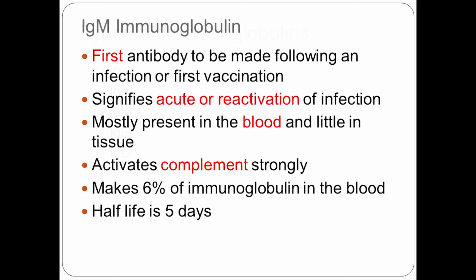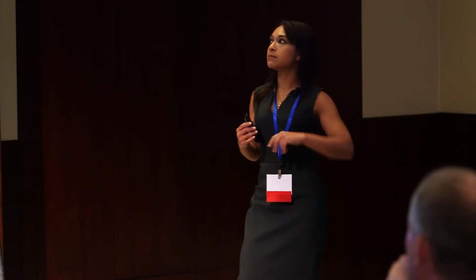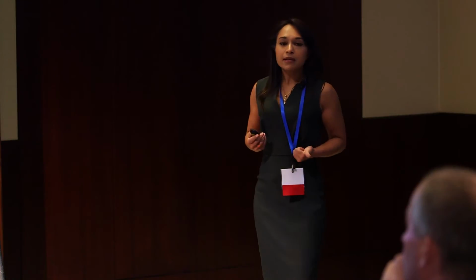All right, so IgM. This is the first antibody to be made after you have an infection or after you're vaccinated, right? It signifies an acute infection or reactivation of infection. It's most commonly found in the serum and a little bit in tissue, and it activates complement strongly, especially because we know that IgM is a pentamer. So just think about 5 different arms able to bind up complement stronger than most other antibodies. It makes up 6% of the immunoglobulins in the blood, and its half-life is about 5 days.